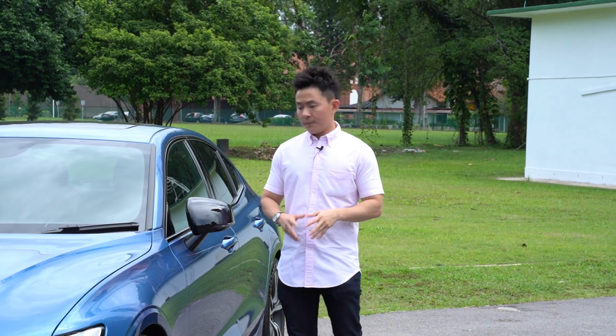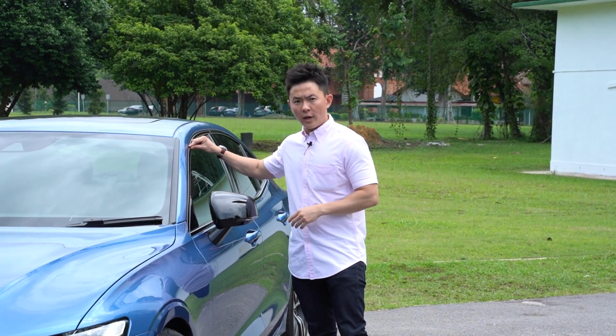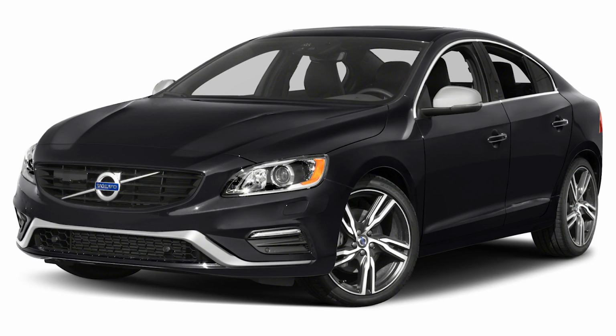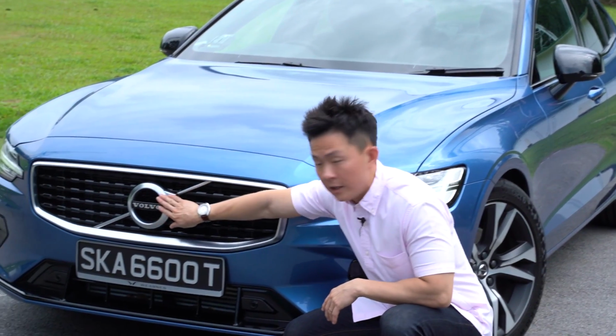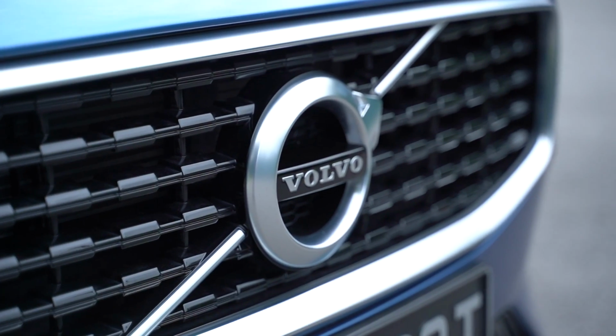Now for looks, the wing mirror now comes in black. As with the door edges, it's slightly different from previous generation R-Design where it was actually silver. Now speaking of silver, the larger-than-life badge right here is now brushed aluminium. Previously, it was actually glossy silver.